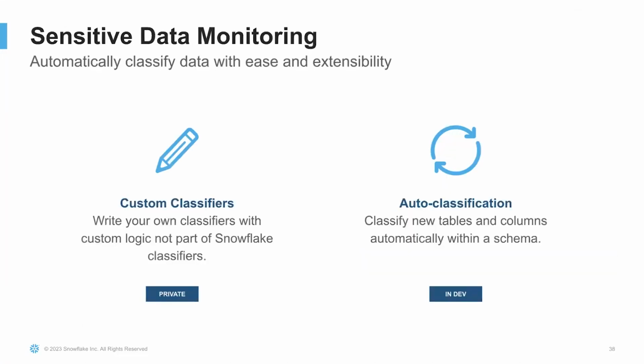Now, switching back to the data governor's perspective of access. As a data governor, you want to continuously monitor for PII and other sensitive data in your account to ensure that access to such sensitive data is governed appropriately. Today in general availability, Snowflake offers over 50 native classifiers of PII, such as social security numbers, passport numbers, and more. And we support these identifiers across several countries, starting with US, UK, Canada, Australia, and New Zealand.